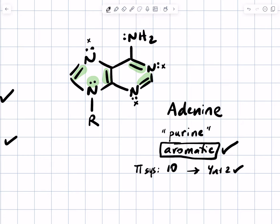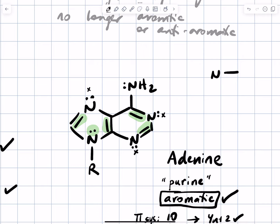Right. Lone pairs on a nitrogen would be sp3 if there were no pi bonds next to it. Classic example of that is the base, triethylamine. Lone pairs there are in an sp3 orbital.